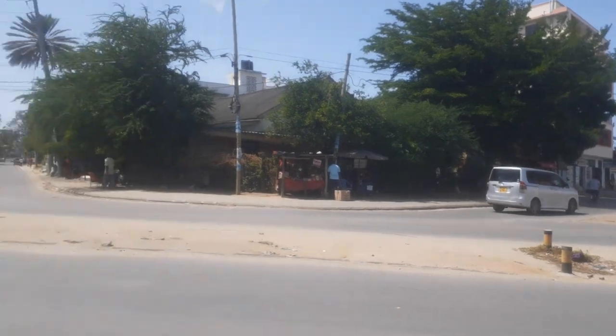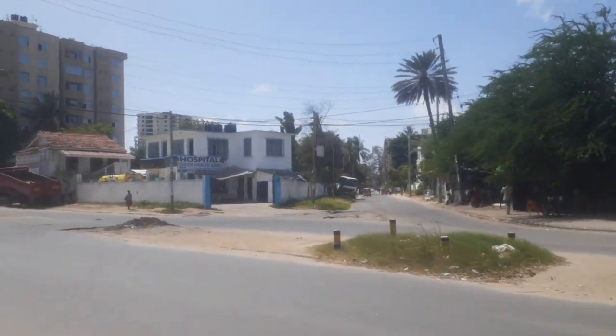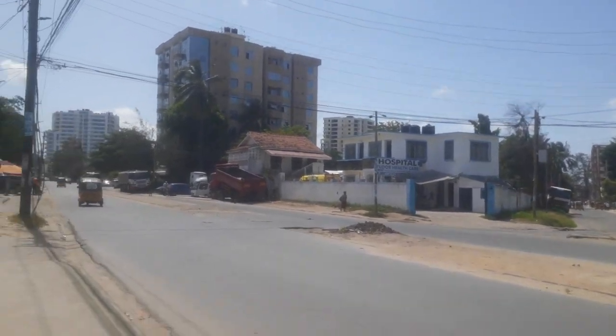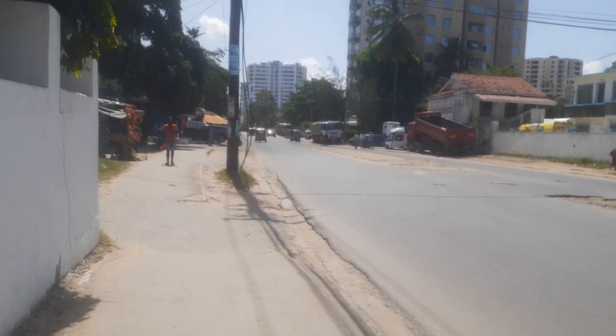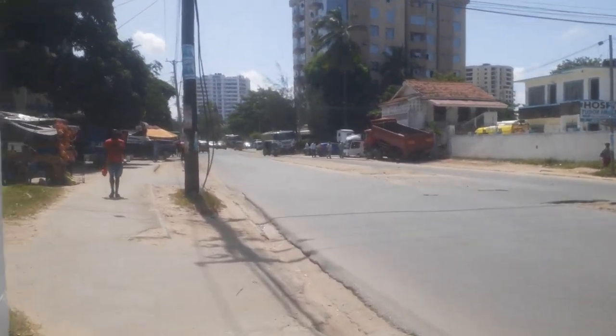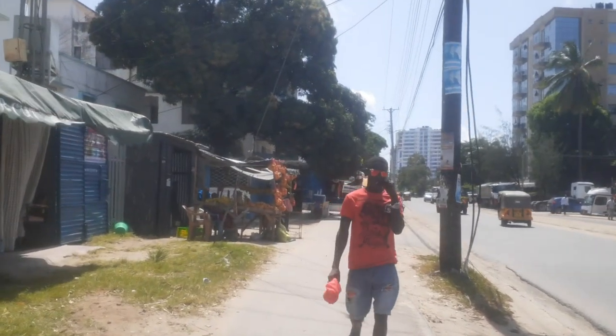Wow. And you can see something, guys, this area is beautiful and it's clean, man. Look at that hospital. They have a healthcare, so in case you fall ill, there's no need for you to go far away looking for medical assistance. Wow.